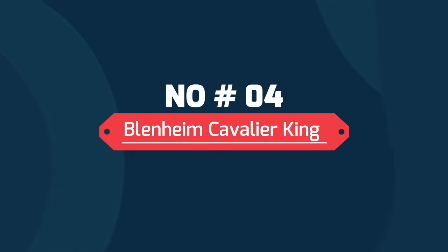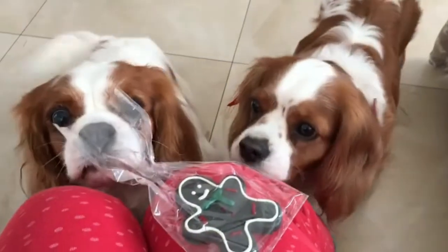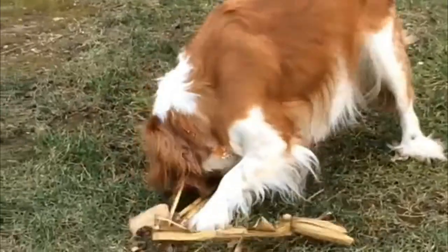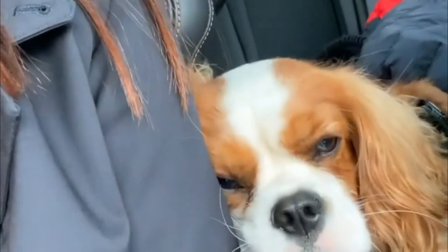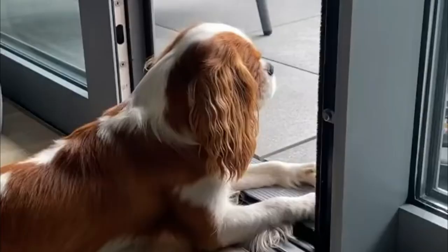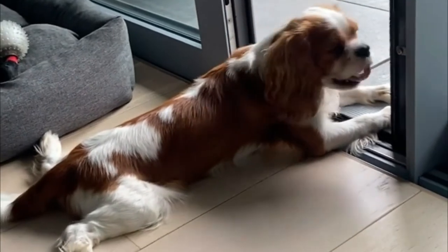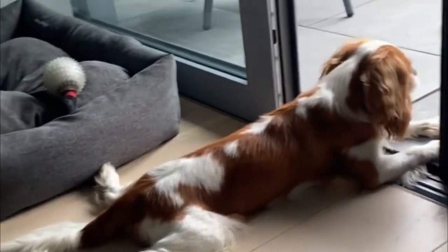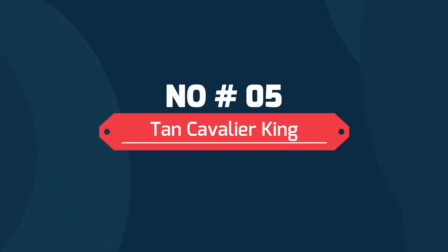Number 4. Blenheim Cavalier King Charles Spaniels. Blenheim Cavalier King Charles Spaniel dogs have a pure white base coat color. They have a white muzzle with a white blaze up to the forehead. The Blenheim Cavalier has well-defined dark chestnut marks on a purely white background. The chestnut color should also be on the ears and the color well distributed on the head and around the eyes.